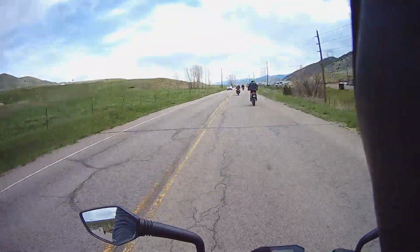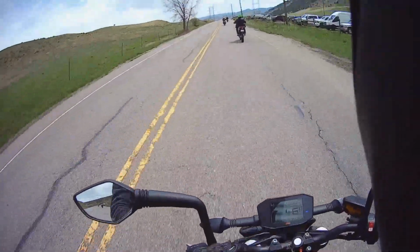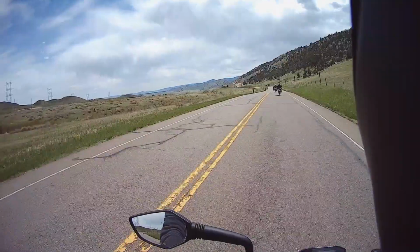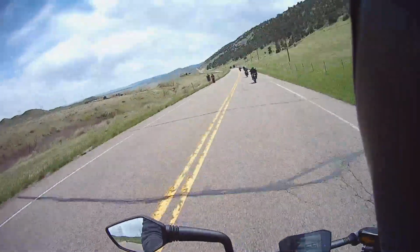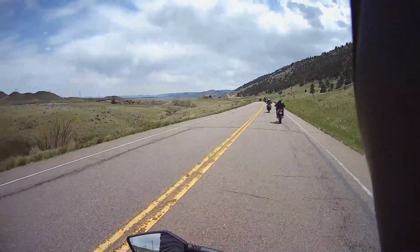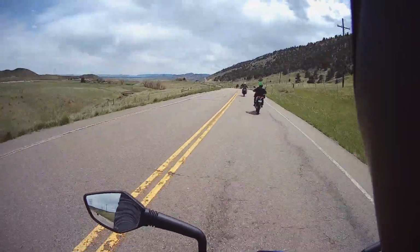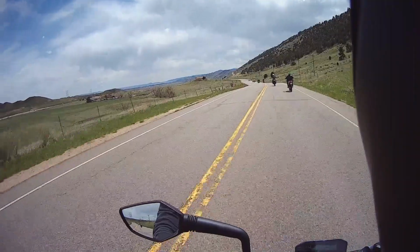I mean, it's super cozy. I've got a lot of room, and you could put your Quad Lock mount here, and you get 2 screens. It's just got a nice, smooth throttle delivery. For just being a parallel twin, it's got some decent power in it, and it just makes riding this thing so much fun. You can't tell, man, but I'm smiling from ear to ear.